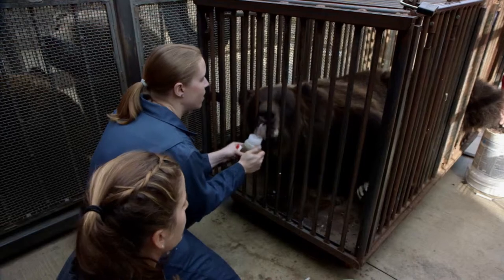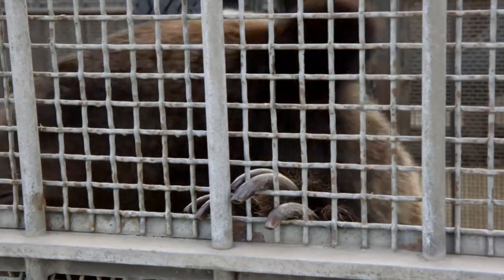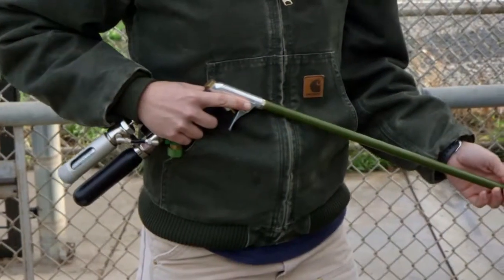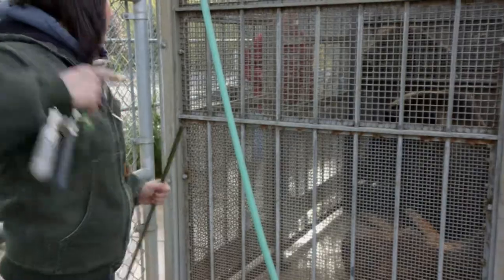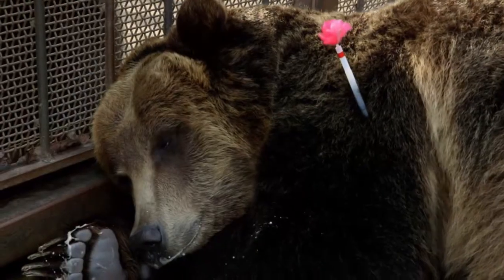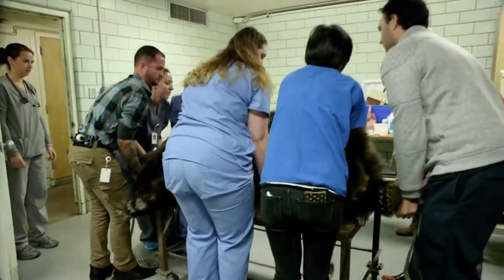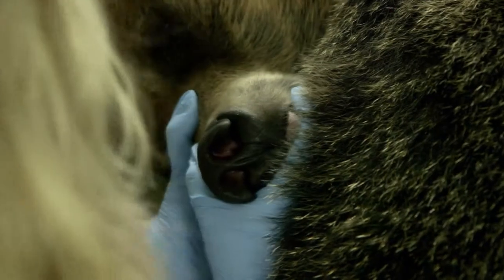But not every bear is so accommodating. Some have to be tranquilized. We'll load up a darting pistol with the drug that we'll use to anesthetize the animal, and then a few minutes later, the bear will basically fall asleep. Researchers draw blood and take tissue samples.